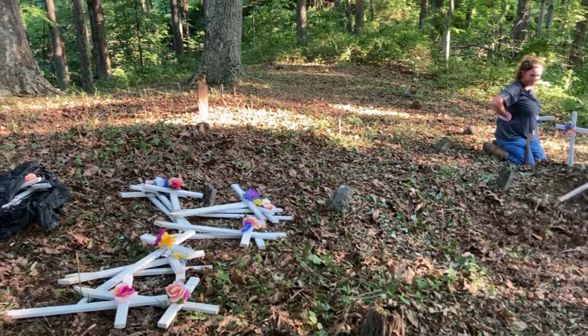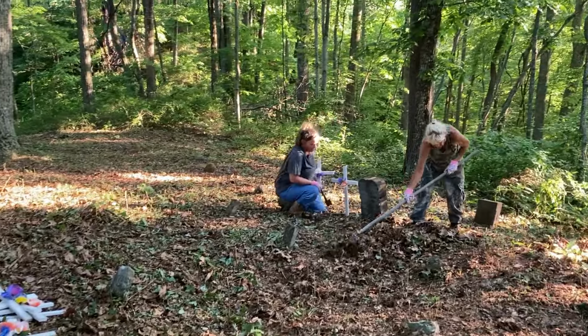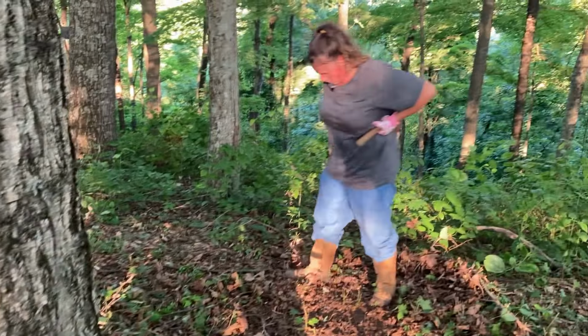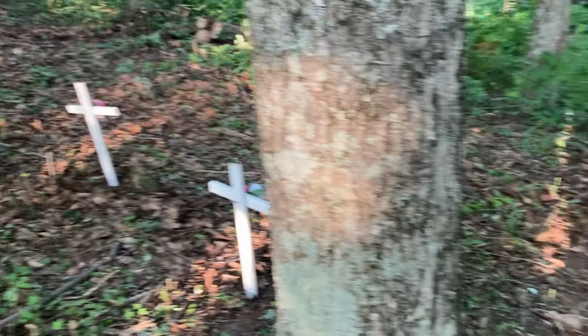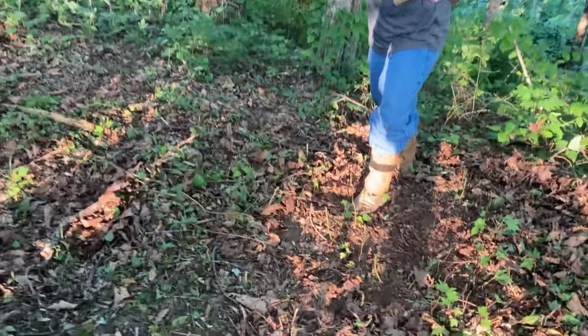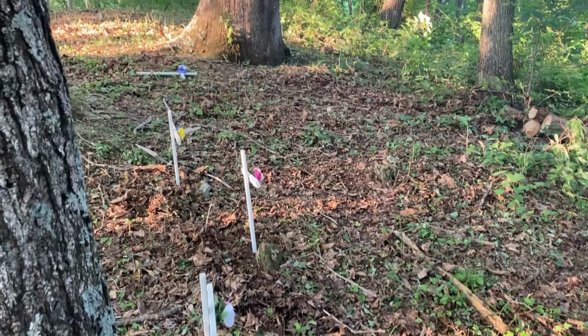All right, we're gonna try to get some crosses in the ground here, and I'll be back right with you in just a bit. All righty. I think we got them all in here. Got 5 kids just right here in a row, don't we? I'd say it's kids. It's real short graves through here. That one ain't got put up yet.